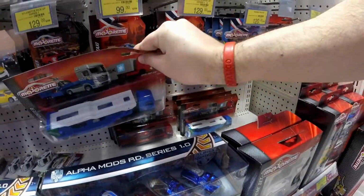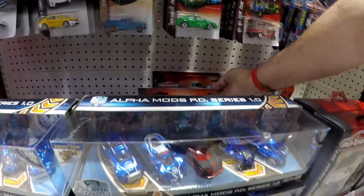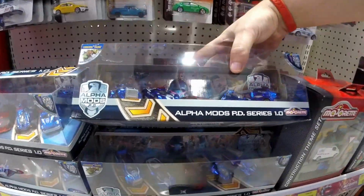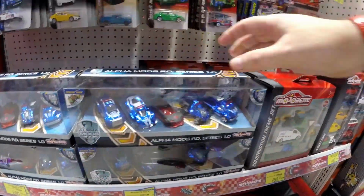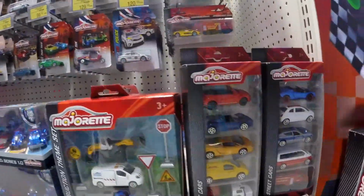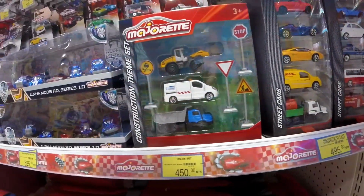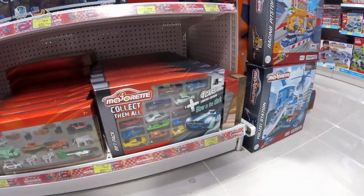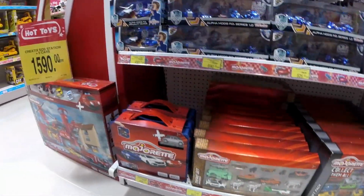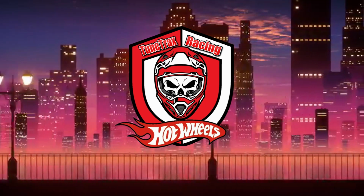Here you can see a pretty decent transport truck, but we already got one from Fastlane, which surprisingly was pretty cool, so we didn't get that one. And here you can see a really cool Alpha Mods all chrome set that looked pretty decent. And here's just a couple of it's like 5 packs from Majorette. The trouble is with their Lamborghinis, even though they look the same, some of them will fit on a track and some won't. And it's really hard to see which ones will and which ones won't.